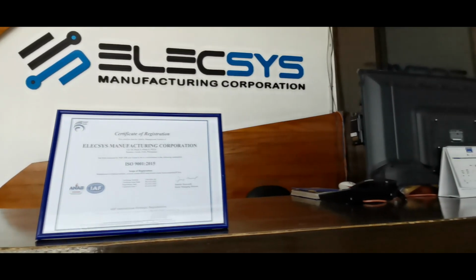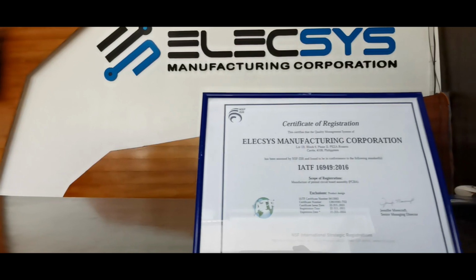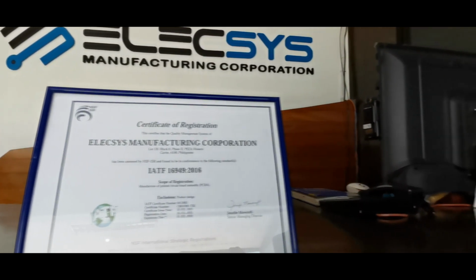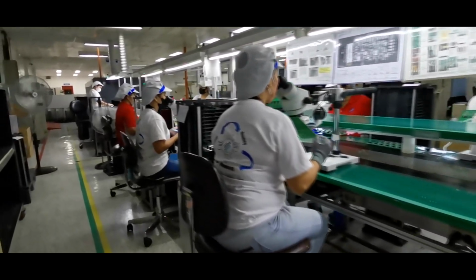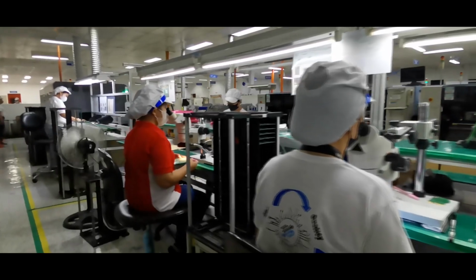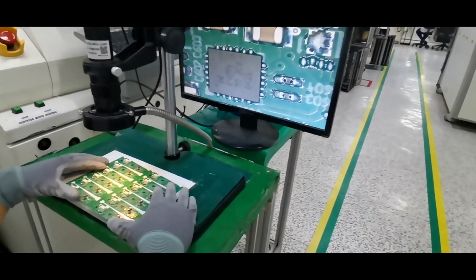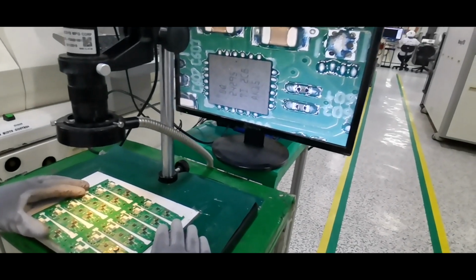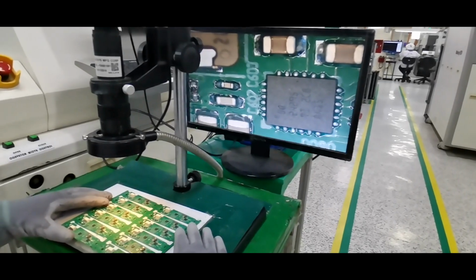Elecsys is IATF 16949 certified, the quality management standard specifically for the automotive industry. Based on the internationally recognized quality management standard ISO 9001, IATF 16949 is supplemented by numerous automotive-specific requirements. It primarily targets automobile manufacturers and companies in the spare parts and series production sector.